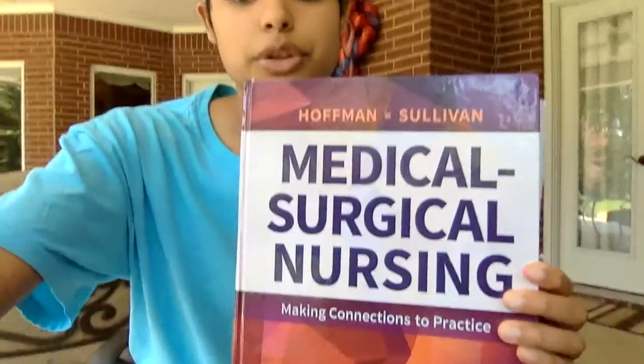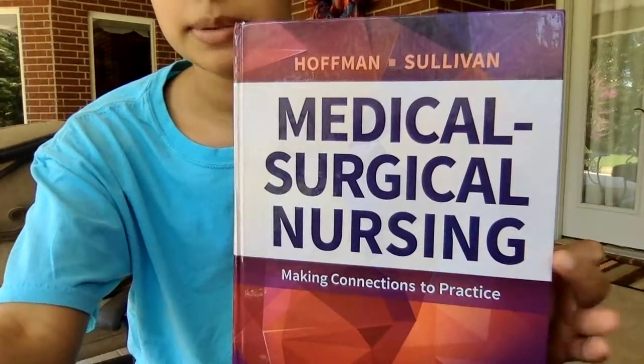Our textbook for the class, I'll show you mine, but you might have a different textbook, and that's fine. This textbook is fat. Look at that. This is the textbook we used for my medical surgical class, and I used it to study for my tests, obviously. What I did is I literally read each chapter.